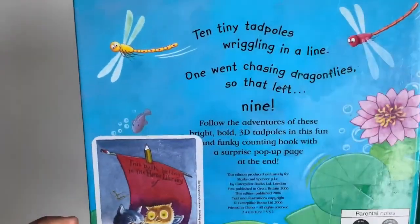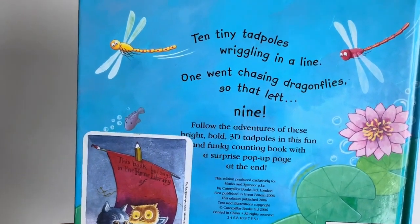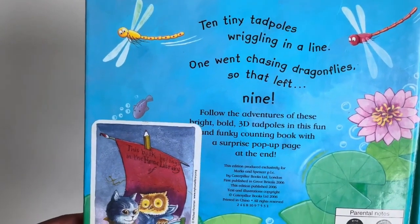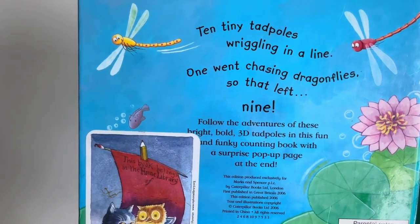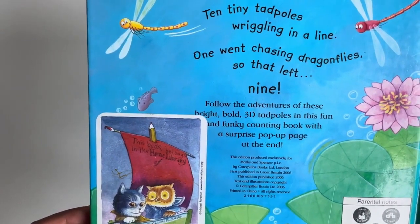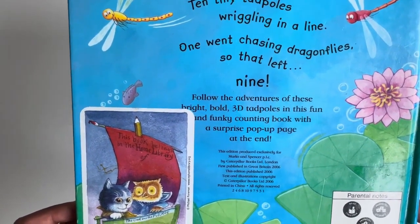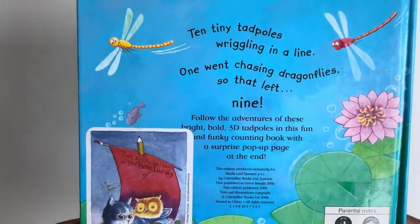Ten tiny tadpoles wriggling in a line, one went chasing dragonflies, so that left 9. Follow the adventures of these bright, bold 3D tadpoles in this fun and funky counting book with a surprise pop-up page at the end. That was a total surprise.